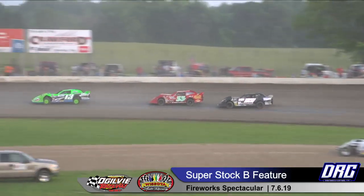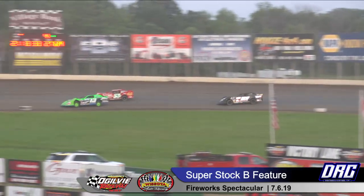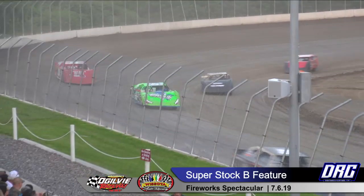Now going to work on him is Zimpel in 27. They're running 2, 3, and 4. 5 belongs to Adams in the red 69. Adams the first one on the bubble with 4 to go.